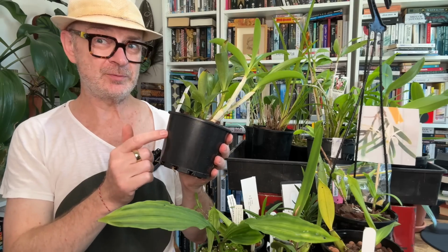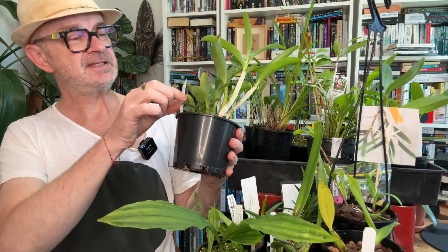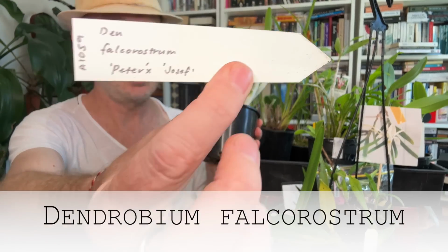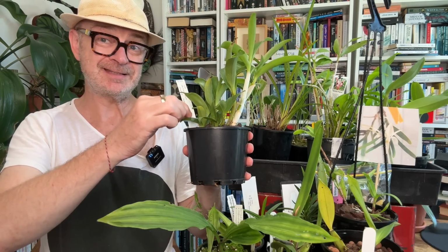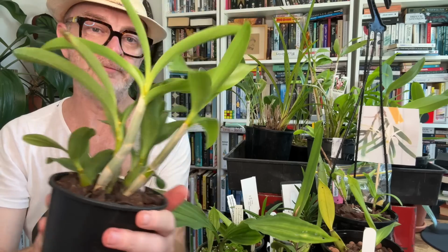Next up, and this again was from Orchids on New Bowls, so this was the previous day's plant sale. This is an Australian native Dendrobium called falcorostrum, which I have mentioned before in some of my Aussie Dendrobium videos because it's one of the species types that's used to create many a hybrid. Look at that beautiful plant.